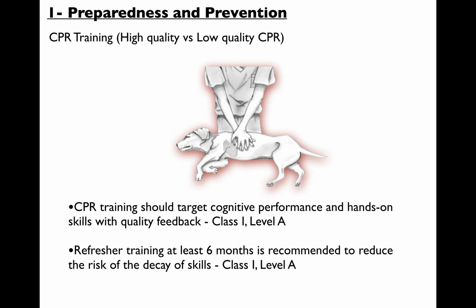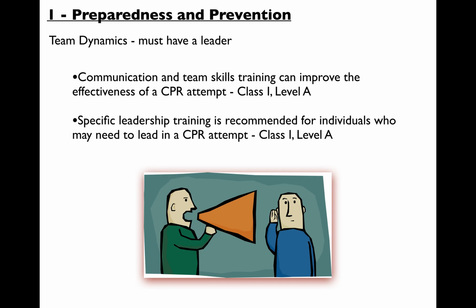In veterinary medicine, we're lucky if we do it every other year. But at least the recommendation is there, both on the human side and the veterinary side, that with short sessions of understanding the principles of CPR, especially basic life support, there's a drastic increase in outcome in cardiopulmonary arrest patients. The second aspect is the team dynamics that is important to understand during crisis situations.